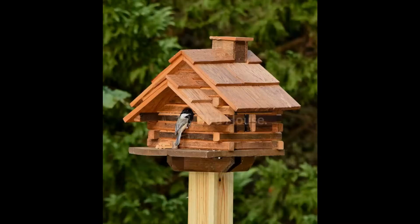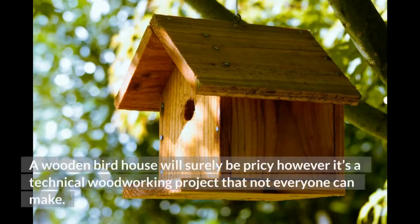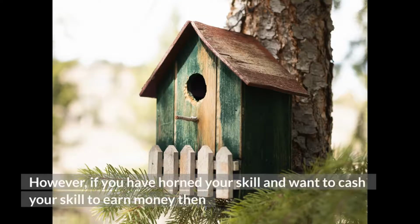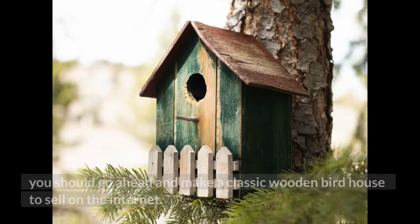12. Birdhouse. A wooden birdhouse will surely be pricey, however it's a technical woodworking project that not everyone can make. However, if you have honed your skill and want to cash in your skill to earn money, then you should go ahead and make a classic wooden birdhouse to sell on the internet.